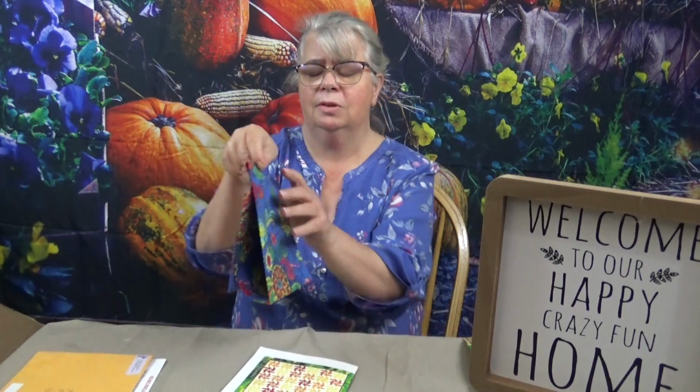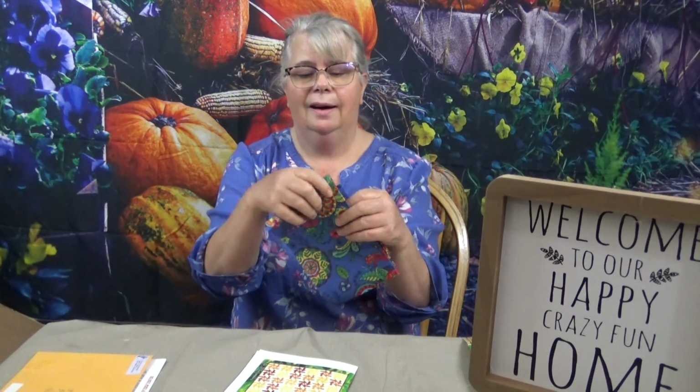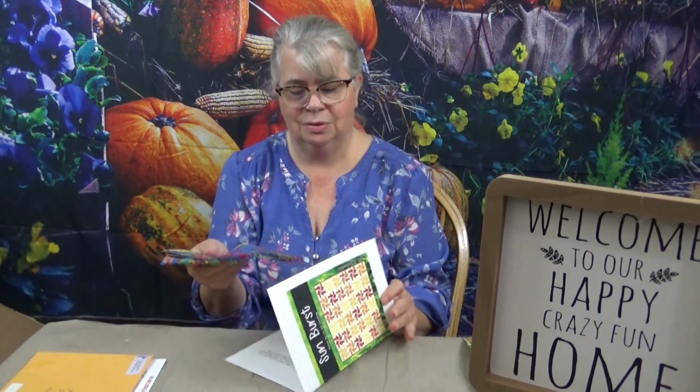So the first one, and I hate to say it, I waited to the last minute, was from Miss Cindy, and she sent me a fat quarter of fabric, and then I have to come up and make something with it, and then send her a picture. So that's going to be fun. It looks like she also sent me a little pattern. So, very cool. Ooh, sunburst. I like it.